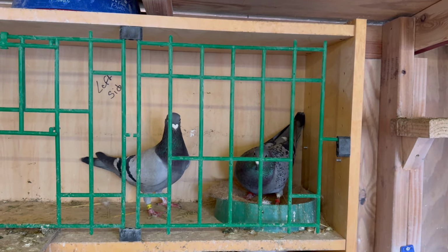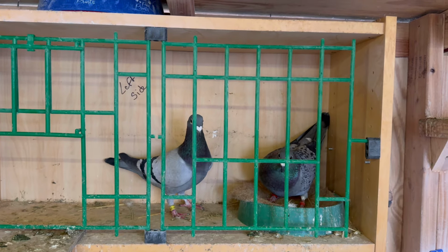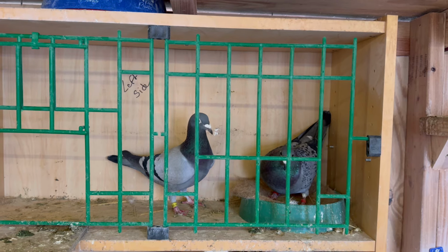So this is a Simon Wolf Cornelius. She flew the Hoosier Classic. And in the 220, she came in 46th place. And she finished the series, so she did pretty well.